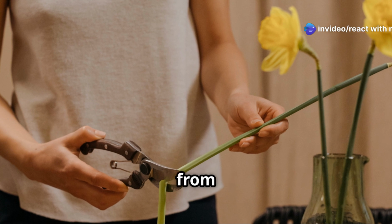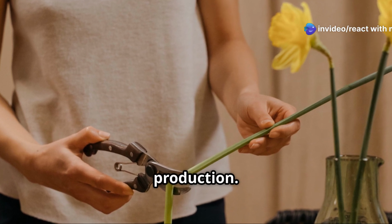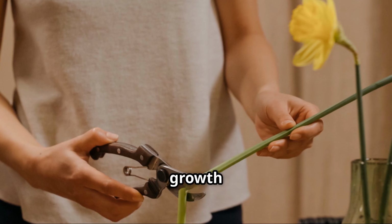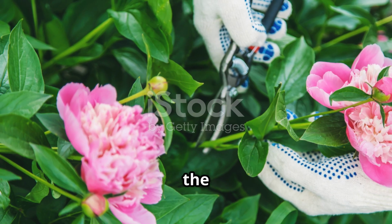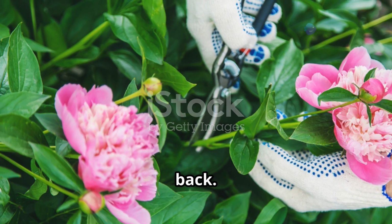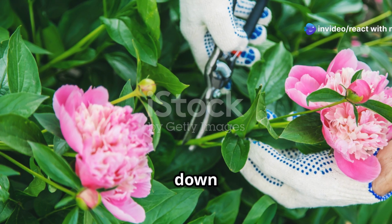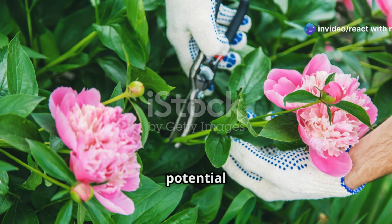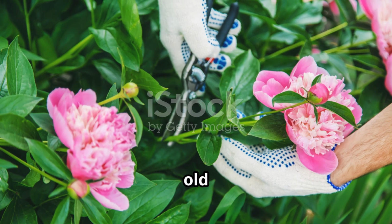This prevents the plant from wasting energy on seed production. By doing so, you help the plant conserve its energy for next year's growth and flowering. Prune peonies in the autumn after the foliage has died back. Cut the stems down to the ground and dispose of them properly. This helps to prevent any potential diseases from overwintering in the old foliage.